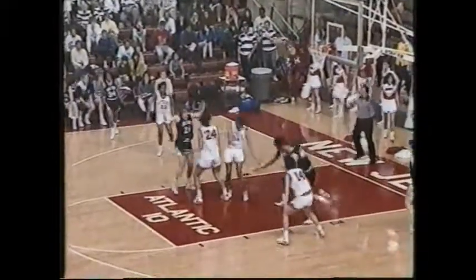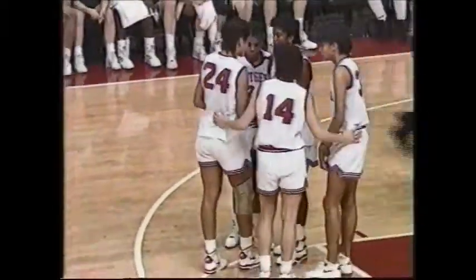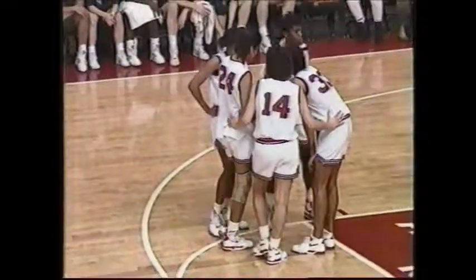Pikett hits both free throws. It's an 18-point Rutgers lead again, 55-37. The foul's on Rutgers. That'll send Susan Robinson to the line. And remember, she's an outstanding free throw shooter. Well, she's tough. She's a money player, too.